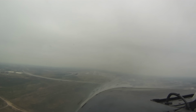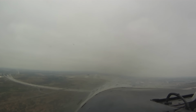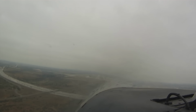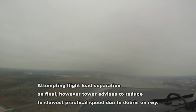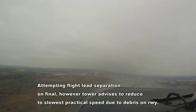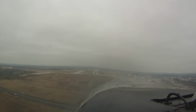What happens on this approach, they slow us down to slowest practical because somebody finds some debris on the runway. And what that drives is for us to have to slow down to as slow as we can go. Well, the problem with that is they said that before I had gotten my appropriate spacing behind them. So I won't be able to take enough spacing because I can't get slow enough to do it, even with S turns or whatever. So what tower tells us basically as we come in is he allows lead to land and then I'll do a go around, a closed pattern.